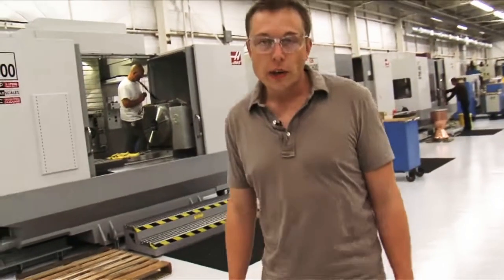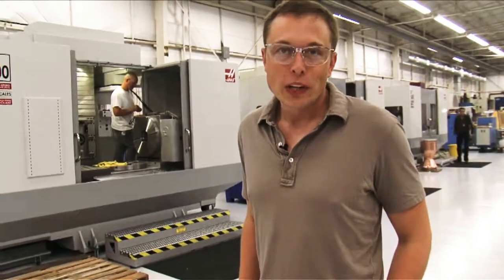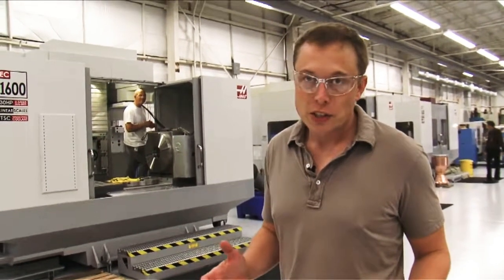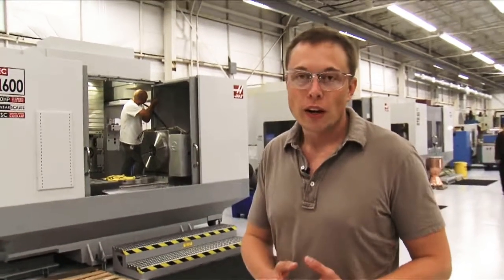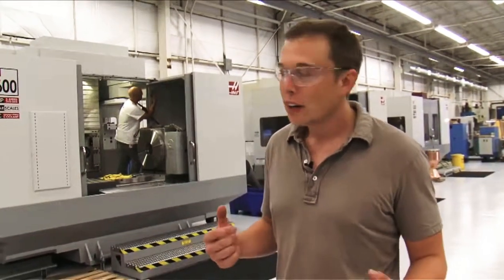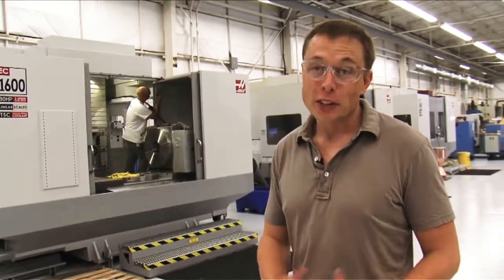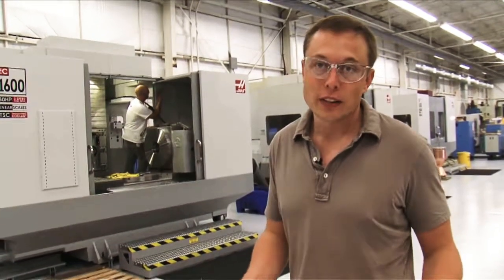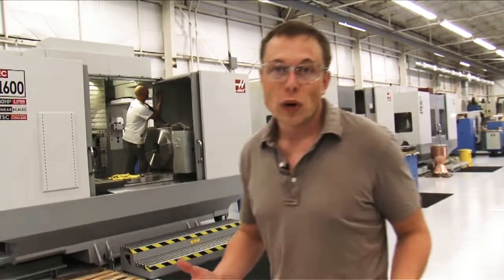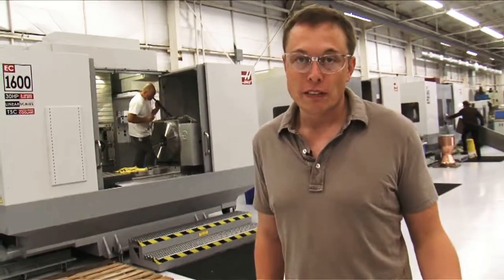All right, so here we are in the SpaceX machine shop. We have about 30 different machines of all sizes and shapes. We have wire EDM machines, which is electric discharge machining. We've got lathes, mills. There's just an enormous amount of metal sculpting that takes place to create the vehicle. What a lot of people don't realize is that SpaceX makes about 80% of the vehicle by value in-house.